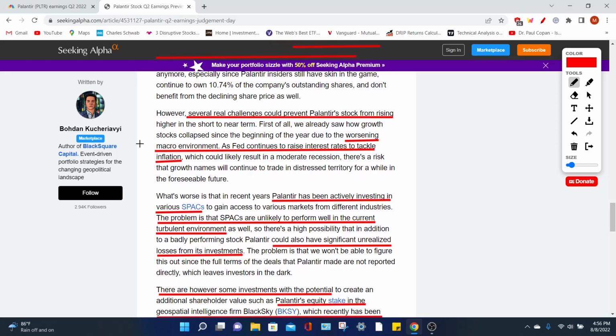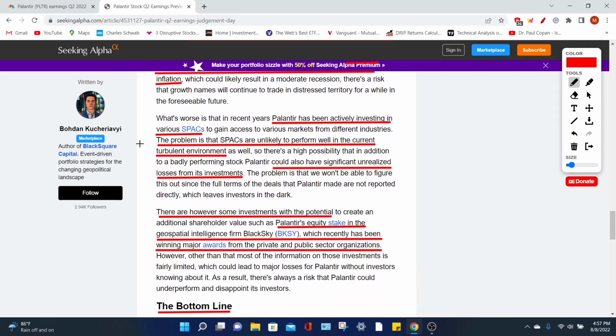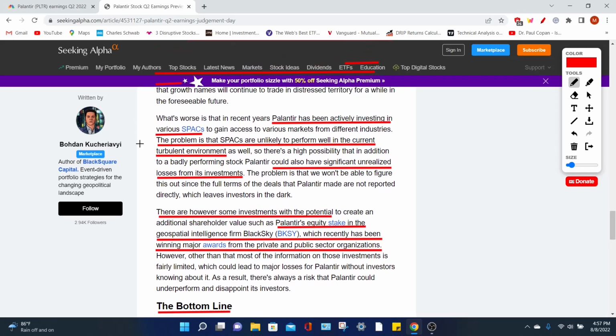I also want to say that Palantir is a growth company that is going to struggle during this worsening macroeconomic environment, because as the Fed tries to get inflation under control, this is going to cause investors to liquidate risky growth companies and technology stocks, and it's going to have them invest into bonds or safer companies like blue chip value stocks or ETFs. Lastly, I want to mention that we can't forget about Palantir's SPAC investments, or special purpose acquisition company investments. And the problem with SPAC investments is that they do terribly during times of uncertainty and high interest rates. So Palantir could have significant unrealized losses because of their investments.